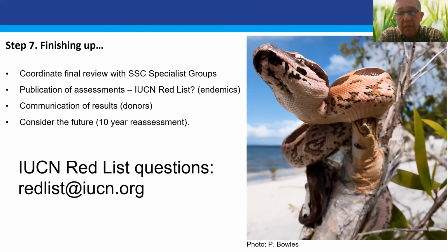The third point I want to make is, I'm coming back to this communication issue. You've got to communicate your results very well. That could be done nationally, through the money that we set aside, if you remember, for the communications team. It can also be done internationally. You can do it through the IUCN red list. You can work with them.